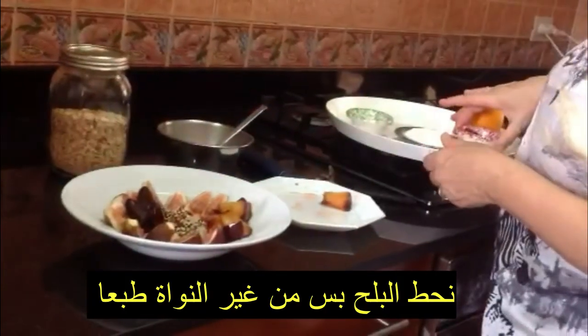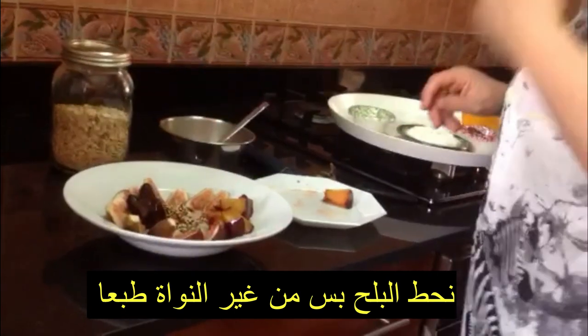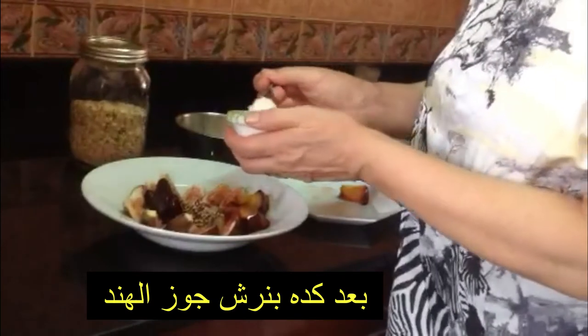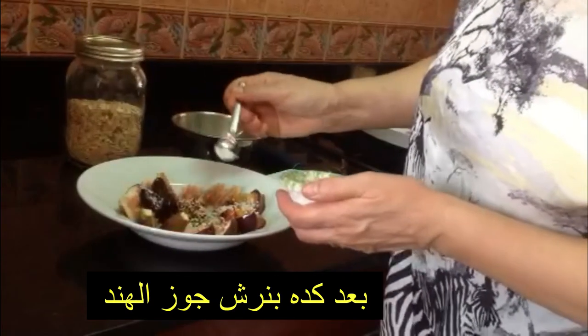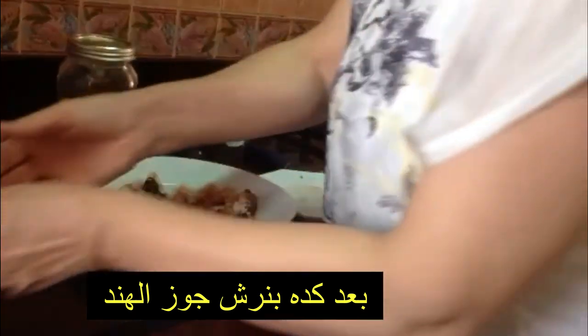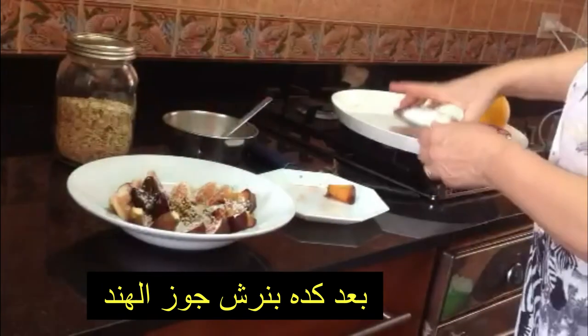Was the stone on it or was that? They are already out. So then we add some coconut. It looks like white chocolate, but it's coconut. So, and then the yogurt.